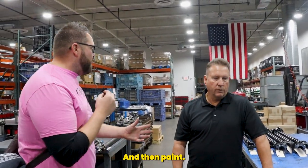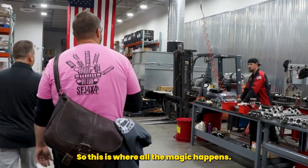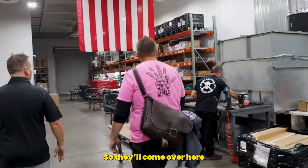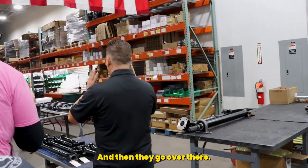Very cool. And then paint. Where does paint happen? Paint happens right there in that booth. This is where all the magic happens. Ron paints them, sets them over here, and then they go over there.